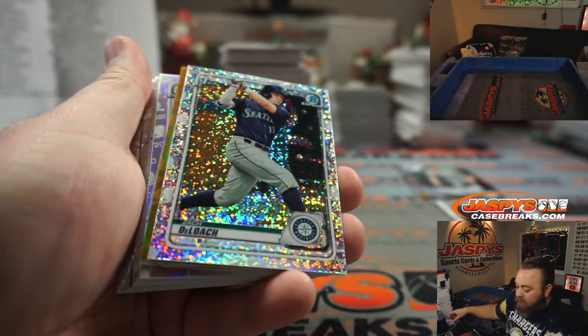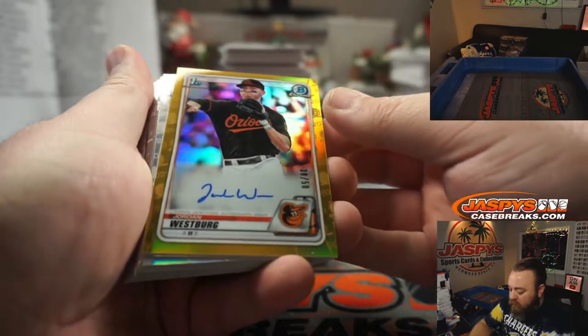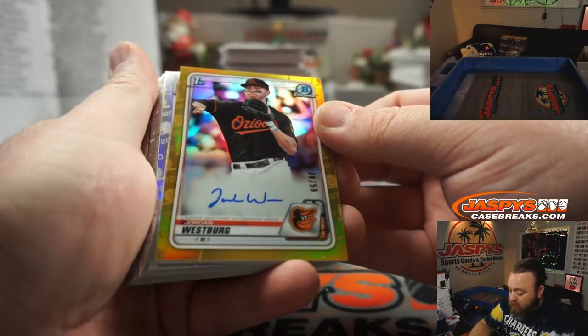Zach Deloach, Sparkle. For the Mariners, Justin Cormer. And gold auto, Jordan Westberg for the Orioles.